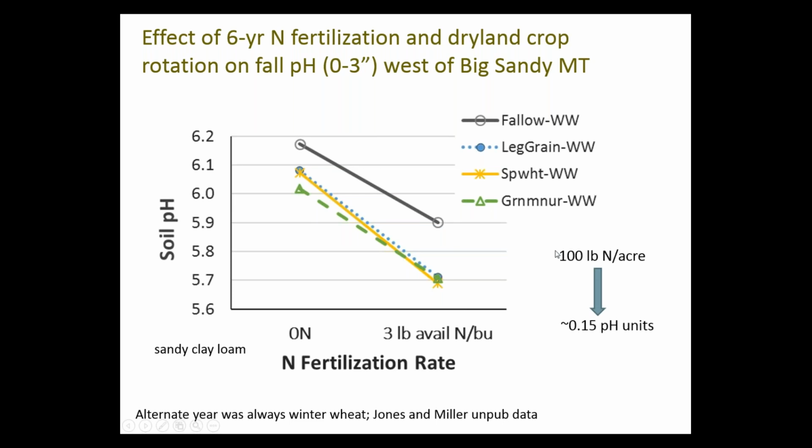At this site, 100 pounds of nitrogen per acre decreased pH by 0.15 units. So this is a little scarier still, meaning the same amount of nitrogen dropped the pH by substantially more than in that previous study. And you might be asking, well, why the faster rate?